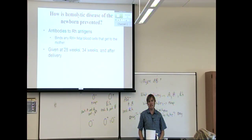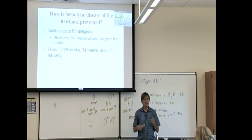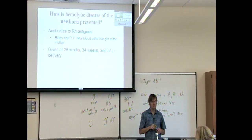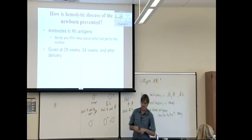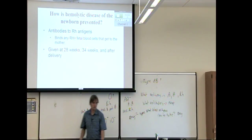So which one did y'all think was yes? So the only situation where it could happen is if the mom's negative, first baby's positive, and the second baby's positive. So would it affect the first baby? No. Would it affect the second? Yeah. And it only fits the second one because the baby has the antigens, and the mom has the antibodies that go in there. And then they're just floating in her, right? The second baby, I guess.